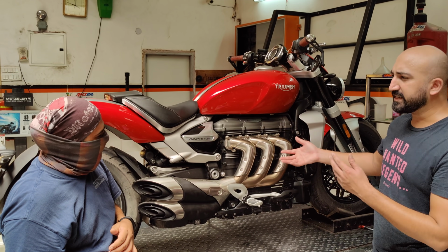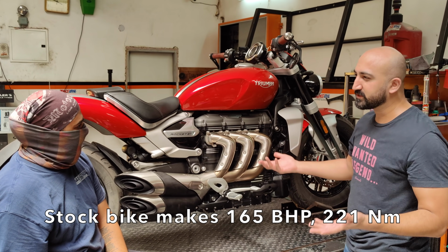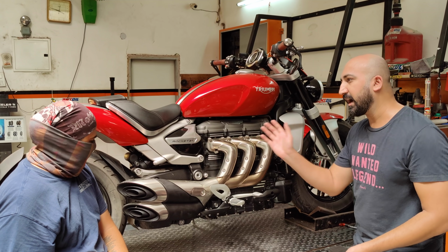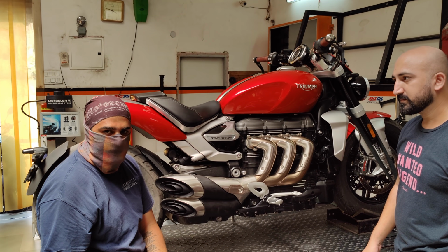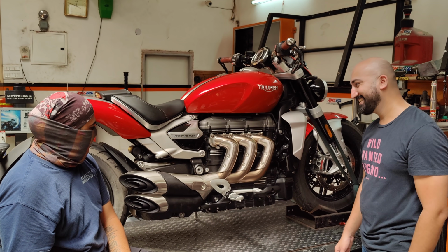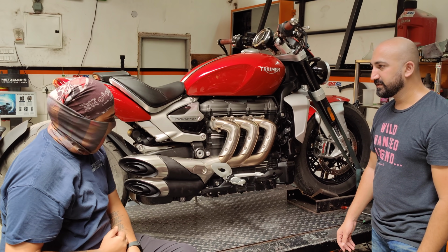Right. Now this is a very powerful bike, it doesn't really need more power, but it looks nice, it sounds nice. On a power cruiser, that's what's more important than gaining outright power. The slip-on also comes with 2 removable DB killers. I'm sure no one is going to use it. And very excellent carbon finished end tips.